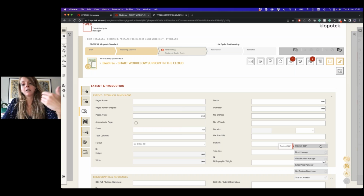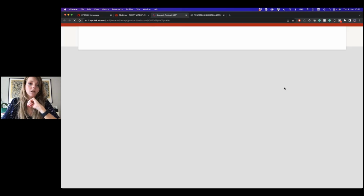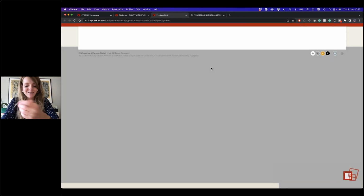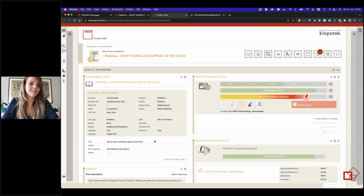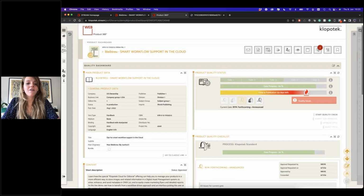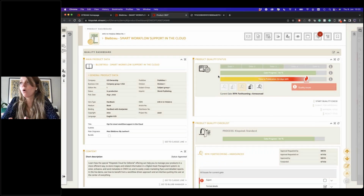So I'm going to call up this title in our Product 360, which is one of these dashboard apps focusing on product information. The idea is really that in this case, you have user-specific dashboards where, if it's loaded, it's a little bit hiccupy today, my apologies, you can see here as these blocks various content chunks. So we decided that we not just want to hold in our system a lot of information, but that we want to make it transparent for all our users.